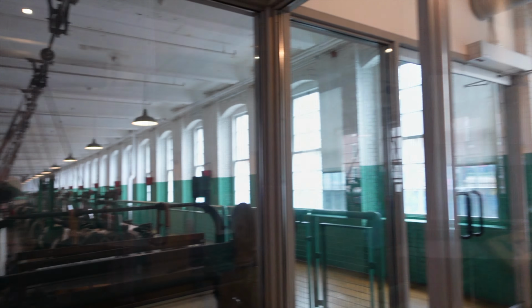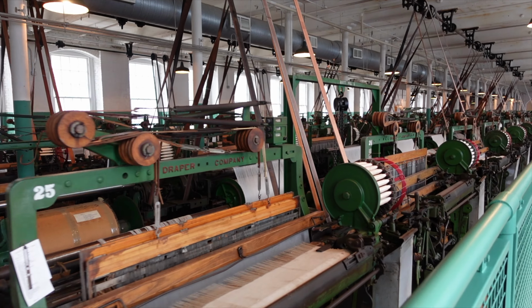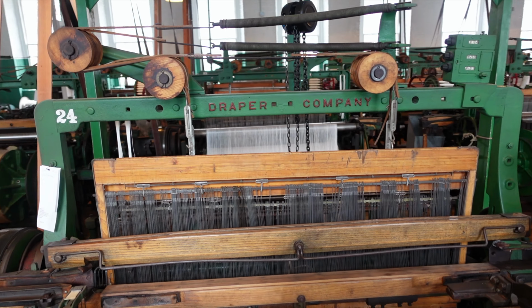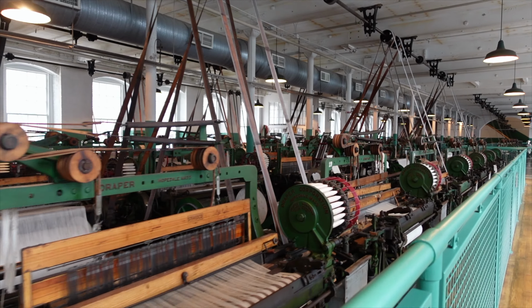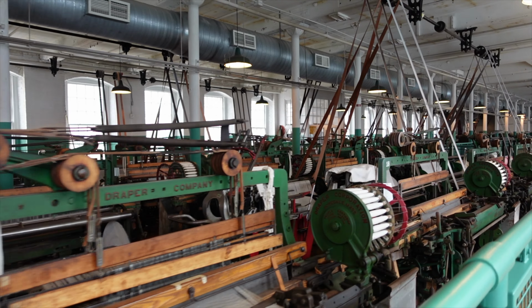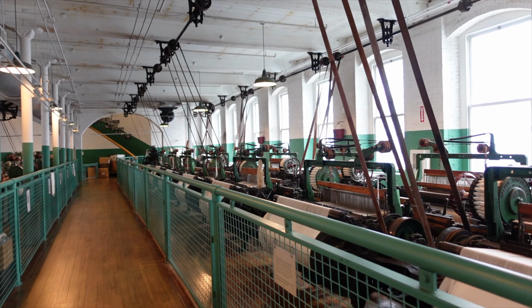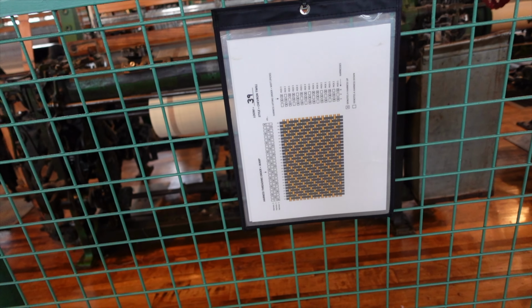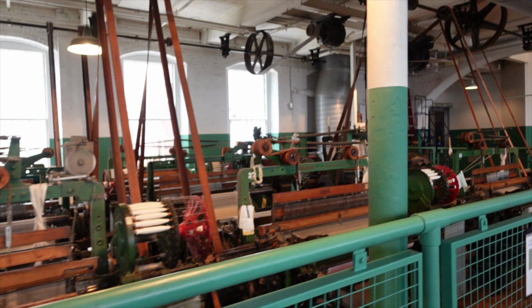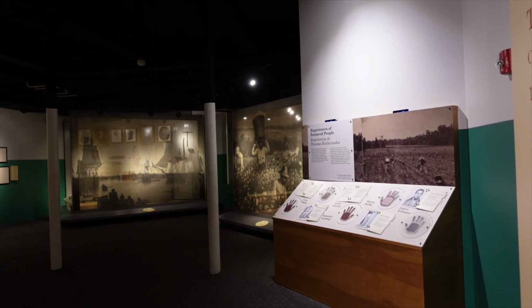All right, and I'm gonna walk around, go up to the second floor. Yeah, kind of an oil smell in here. And they primarily made curtains in here. Down here it looks like maybe these are the different patterns. Not too sure. Some yarns of cotton over there. Here we are.